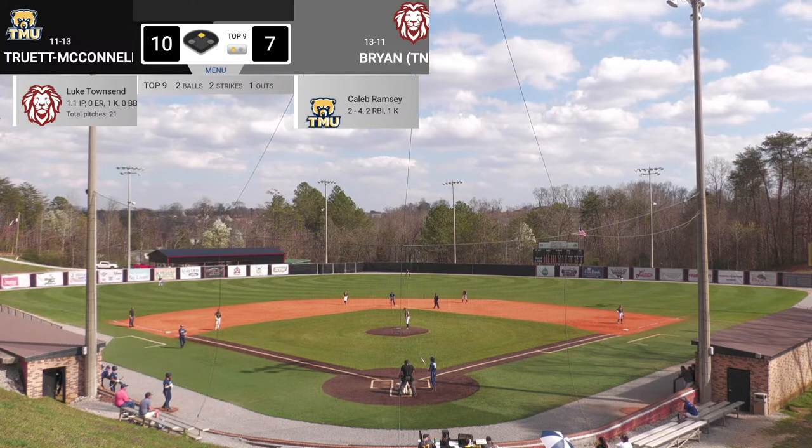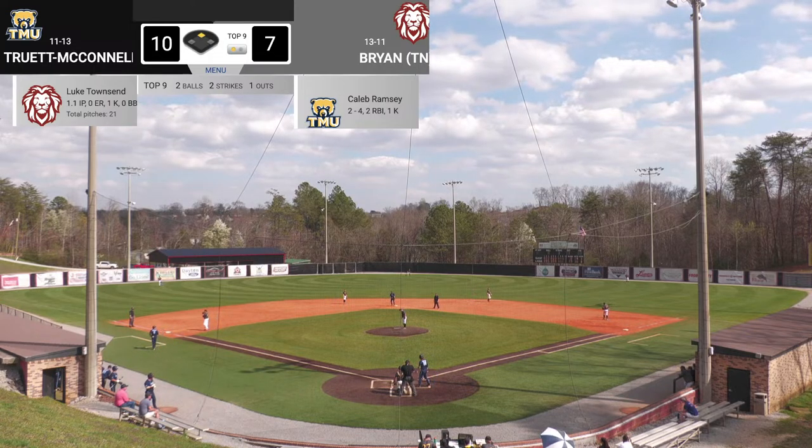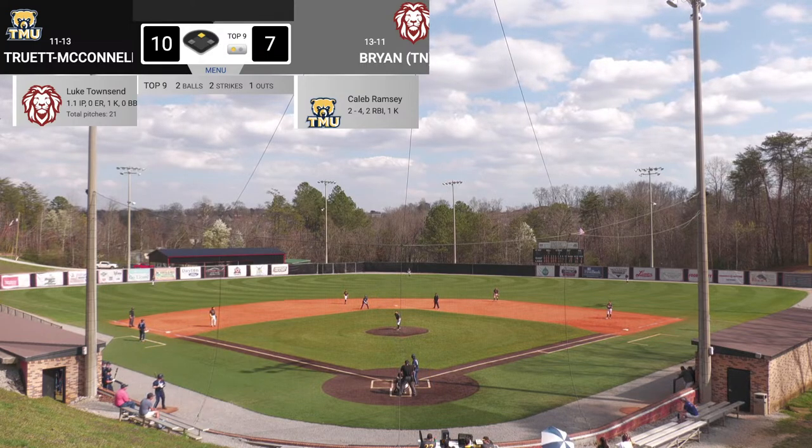No, sir, it didn't. By rule, the hitter has to make an attempt to get out of the way. Now, I don't know how much that's really enforced, but Ramsey looked like he didn't really make an attempt. Maybe that's really why the umpire said, no, sir, it didn't hit you, so you're staying here.